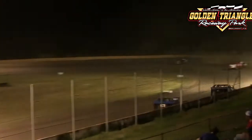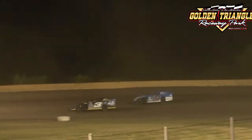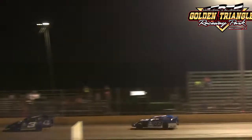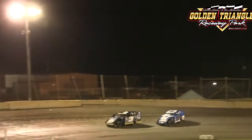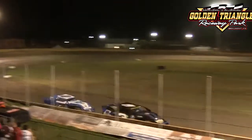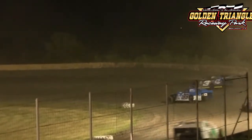Randy Lovell matching Rhodes inch for inch right now. Down the backstretch we go. Neither one of them pulling away or gaining ground. Into the corner it's going to be Randy Lovell on the chase, cutting the corner. Not enough to get it done, but cutting in some of the real estate from Rhodes.